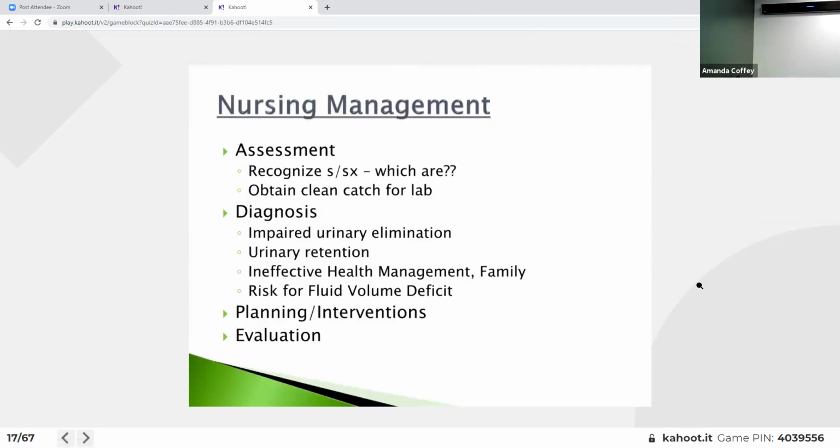So how are we as the nurse going to manage this? Okay, first we have to assess the patient. So recognize some signs and symptoms. Again, what do you remember seeing, some signs and symptoms we talked about earlier? Abdominal pain, flank pain, dysuria, smelly urine, yeah. Distension, okay, you're not voiding all the way. Possibly, especially like we talked about that dribbling in the older kids, especially boys.